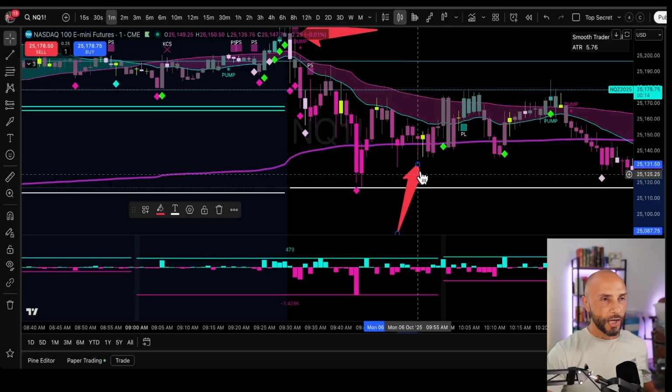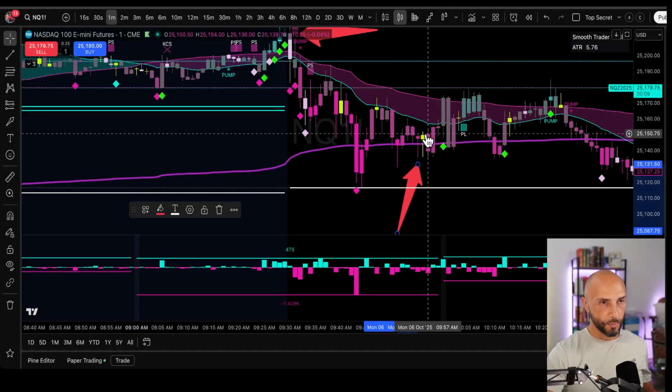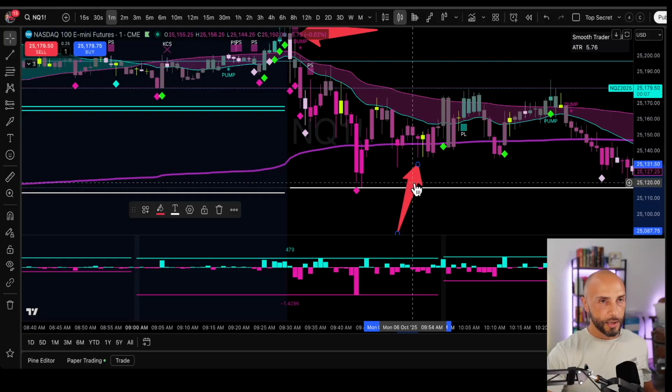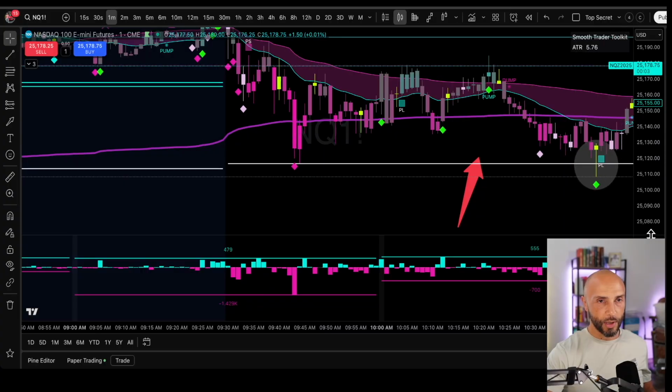So I should not have been taking any trades in here, but I did. I took some trades in here and I got chopped up in here. It got chopped up in here pretty bad. So with that being said, we should have waited for the violence to the downside. We got a good violent move right here to the downside.